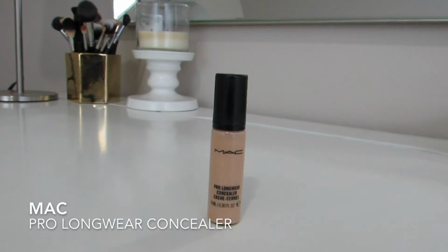And what do you know, we're going to go in with MAC Pro Longwear Concealer. I'm in the shade NW15, and I'm just going to use that to prime for eyeshadow, and then also just even it out everywhere else along my face where I tend to get red or anything. But as you see, the foundation kind of makes my face really flat, so the point is that we're going to highlight these areas and then later contour to try to give the face dimension.